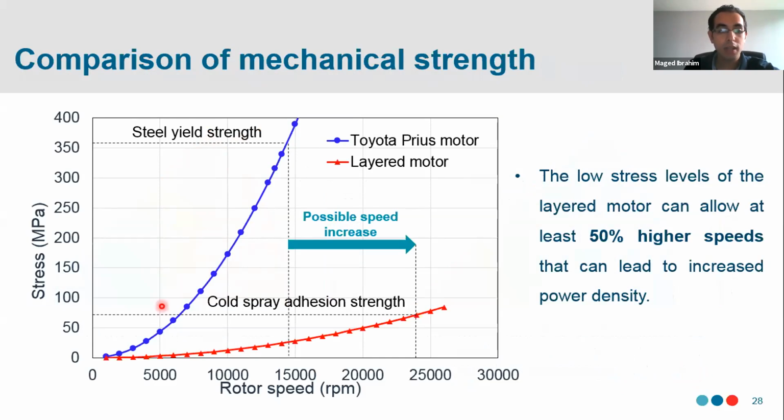As you can see, the blue line represents the maximum stress of the brace motor. So it rapidly increases because you have relatively thin bridges and center posts that tend to have maximum stress areas. So the stress increases rapidly until it reaches the steel yield strength at around 14,000 RPM. And this mainly represents the limit for the maximum speed that you can get out of the motor.